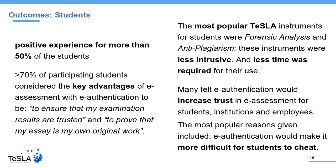I think Matthew's point about language packs, I don't know enough about that. As I said before, we obviously used TeSLA in multiple languages, and it seemed to work well in those. I'm sure that must be supported quite well. But that's something to explore if you want to, and I'll come on to more details later.